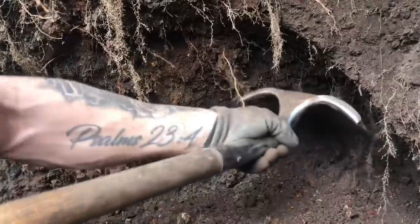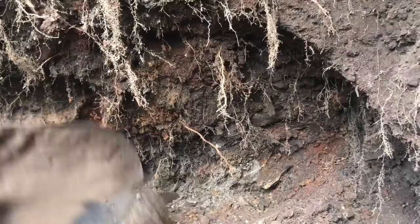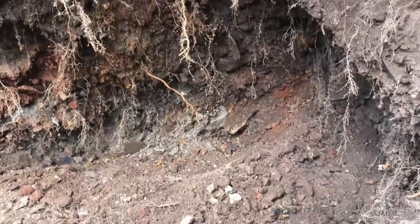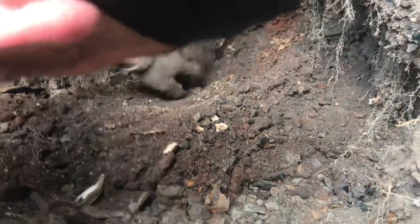Another bottle right there in the top. Another one right there. Yeah, we got two of them showing. Look how many bottles down here. That one's broke. So is that one.